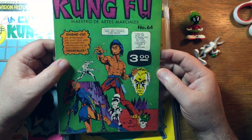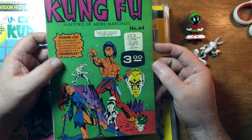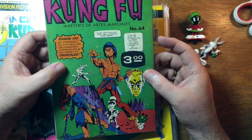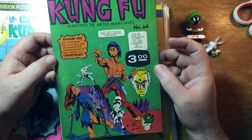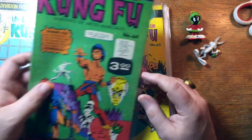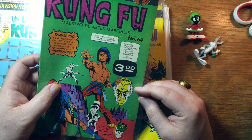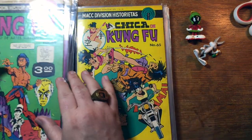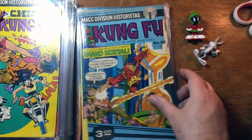All right, so Shang-Chi is back. It's 3 pesos now. But this is not any cover from any U.S. book. But again, his name is gone, and it's back to just being Kung Fu. Kung Fu, Master of the Martial Arts. More Chica. Chica on her bike.